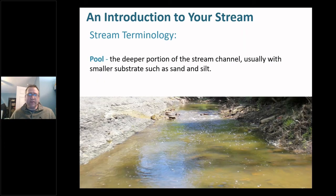In contrast to that is the pool, which is the deeper portion of the stream channel. All things being equal, it has the smaller substrates, so smaller pieces at the bottom, such as sand, silt, mud, could be mucky even if it's a really slow flowing stream. It will be deeper on average than the riffle, and also wider in a normal stream system we'd see in this part of the state.